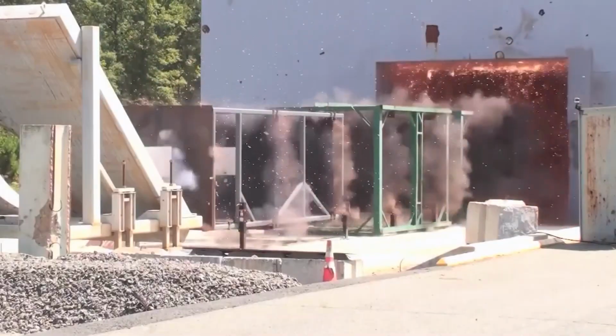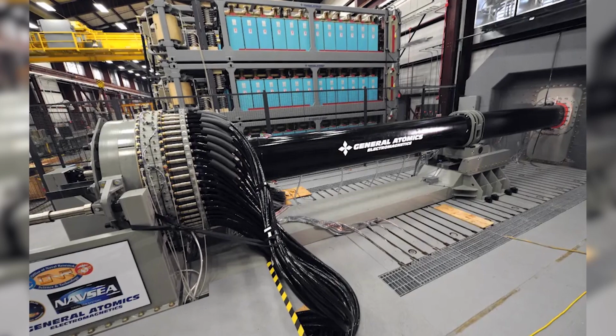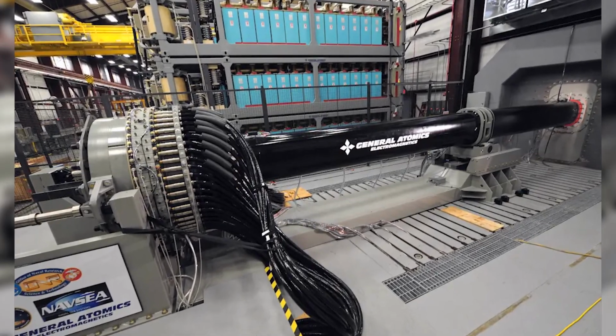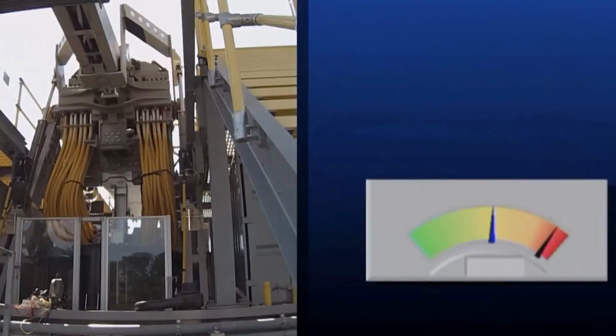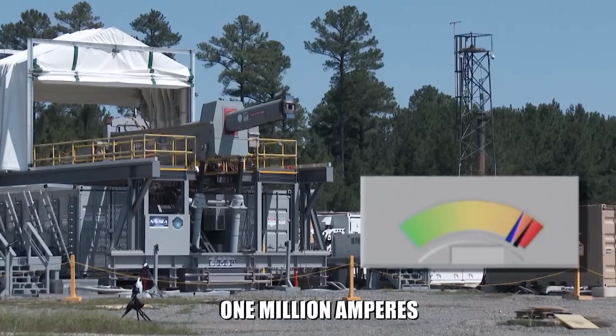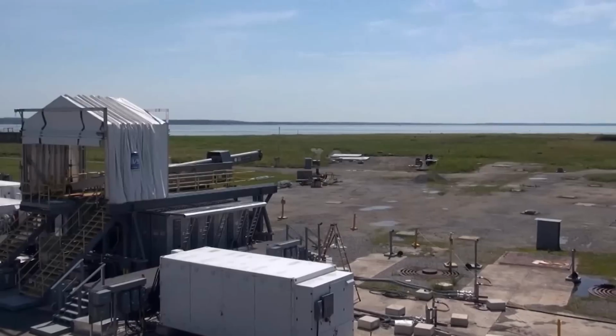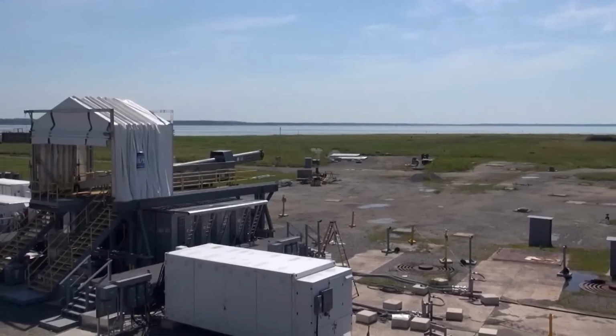It also follows that very large currents will be required to accelerate projectiles to velocities of the order of 1,000 meters per second for railguns with projectile masses of a few kilograms and barrel lengths of a few meters. A massive power supply, providing on the order of 1 million amperes of current, will exert enormous force on the projectile, propelling it to speeds of many kilometers per second.